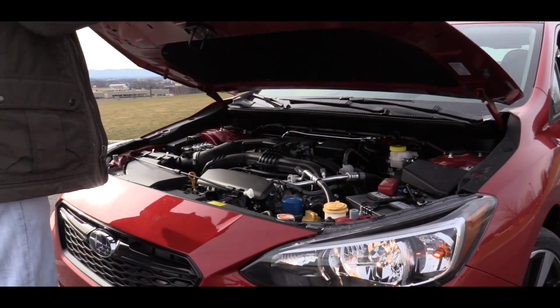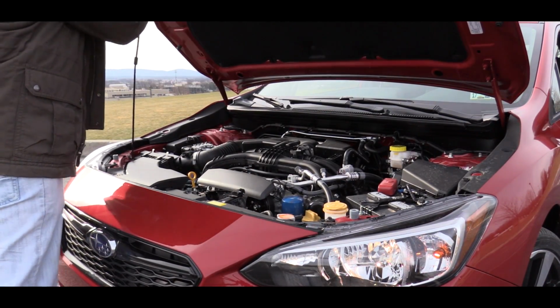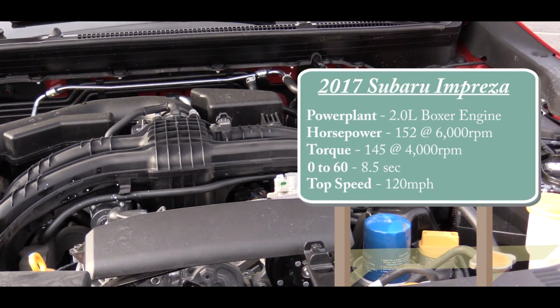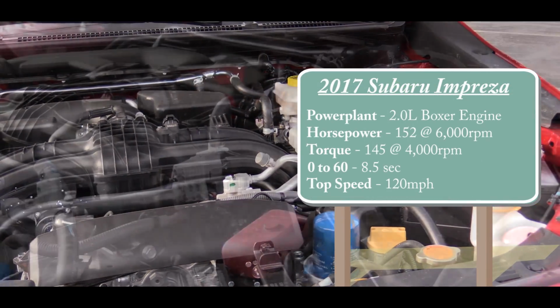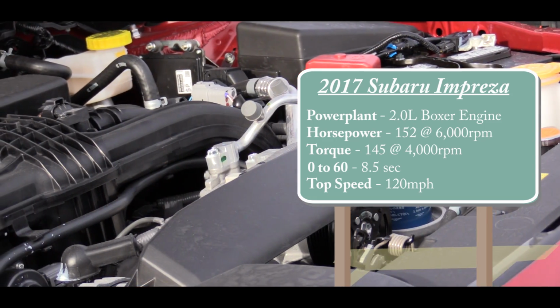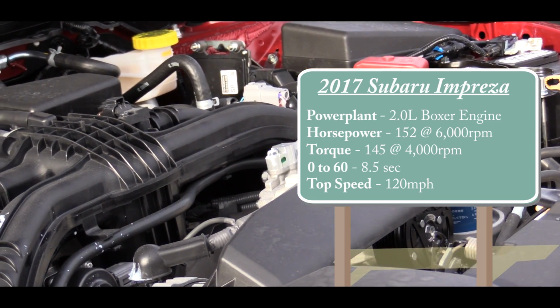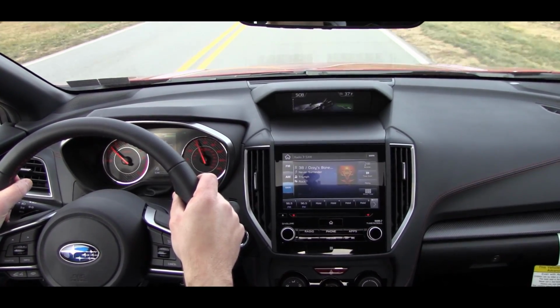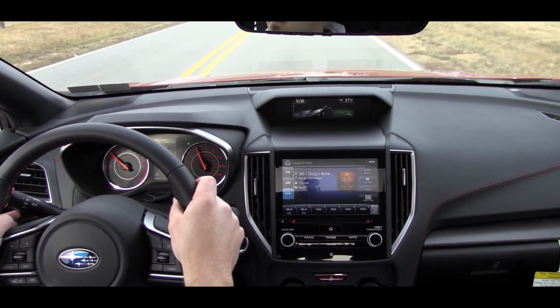But then, of course, regardless of what trim level you go with, the power plant is going to remain the same. And that power is going to come from a 2-liter horizontally opposed boxer engine, putting out 152 horsepower at 6,000 RPM and 145 pound-feet of torque available at 4,000 RPM. And that power is going to be sent to all 4 wheels through Subaru's legendary symmetrical all-wheel drive system. And yes, that is standard on every trim level. Every trim level does come with all-wheel drive.